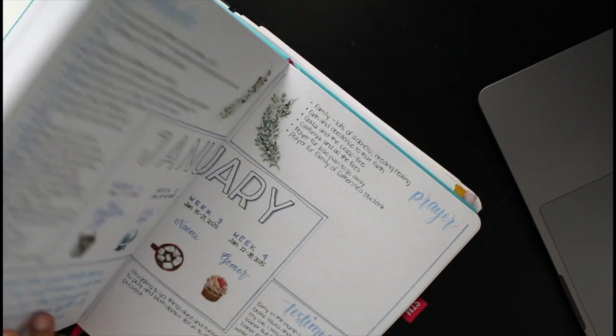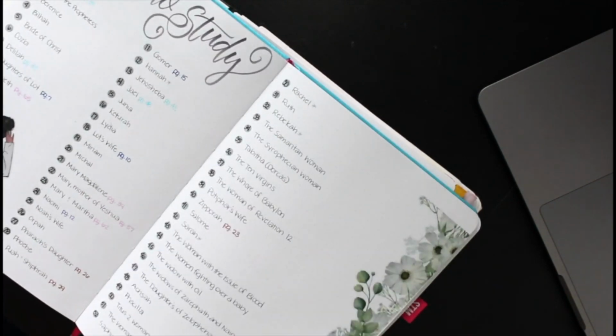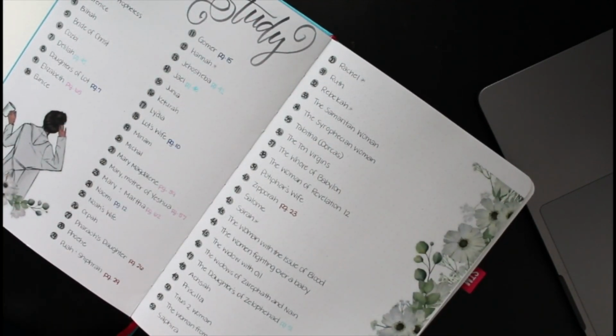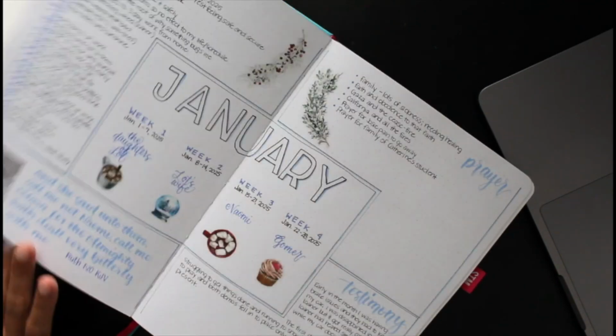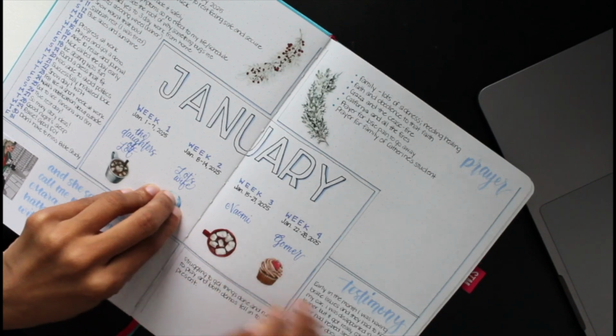I even went ahead and, before I actually started this, I created a list of women. There are exactly 52 women in this list. There are 52 weeks in the year. So all I have to do is, at the beginning of the month, pull women from this list to decide who to study for that month. And that makes it so much easier.